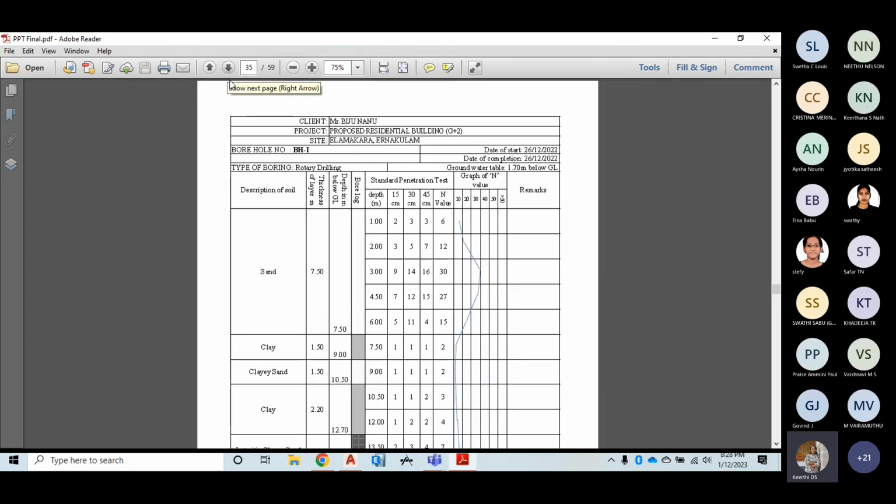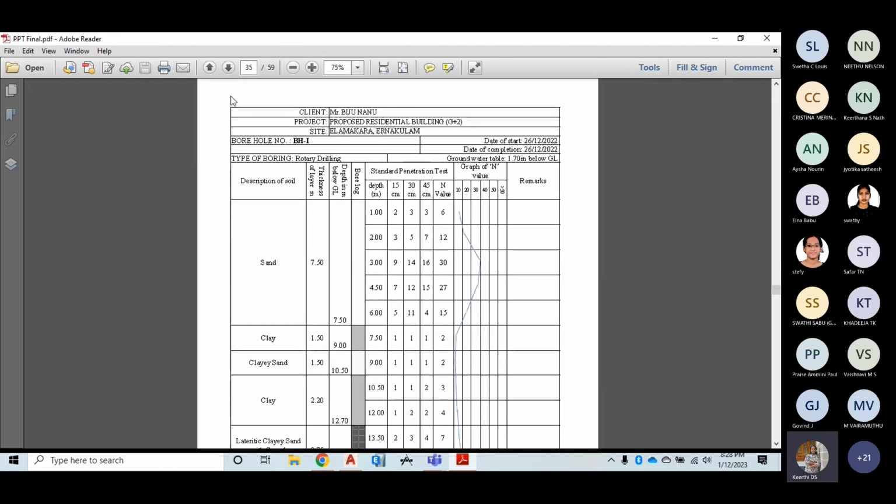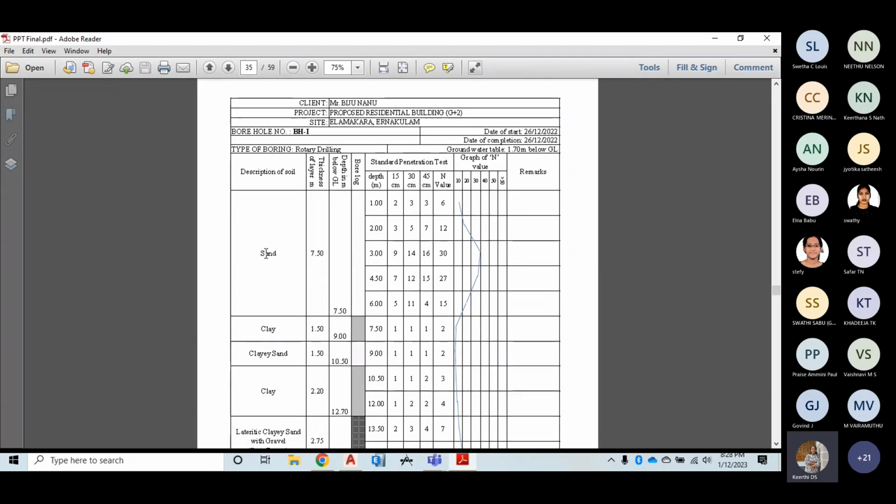Then coming to the next part, this is the major focus of our report, which shows the description of soil, that means the soil type and the depth, and then the N values. Corresponding to each depth, the soil type and the N value are listed here. So this is how a soil investigation report will look.